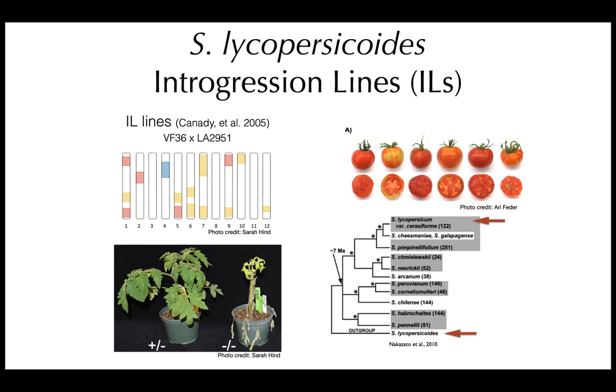Ari Feder, who was a former postdoc in Jim Giovannoni's lab, was growing these lines out in a local field here in Ithaca, New York, where, as you can imagine, it's kind of cool and wet, which are excellent conditions for bacterial speck. He went to the field where he was growing the ILs, and he found that most of the plants were decimated by this disease. But there were a couple of ILs that seemed to be growing along just fine. You can see the plant on the left side here looks pretty healthy. That was one of the ILs.